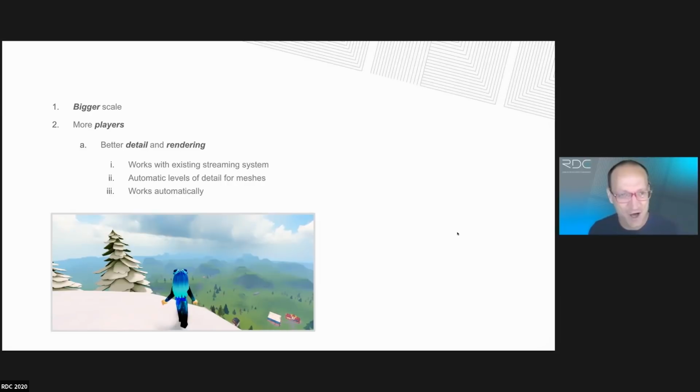Okay, so we made bigger worlds and we implemented a lot of technology that makes this stuff work way better under the hood. And that helped a lot of games start to build on top of this. So that was a really cool item.